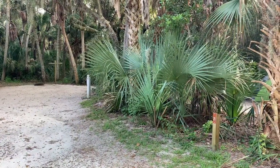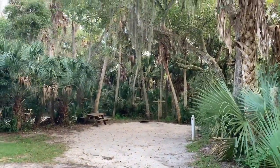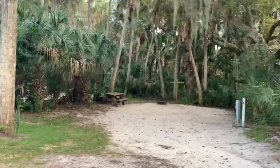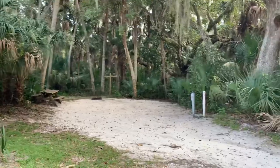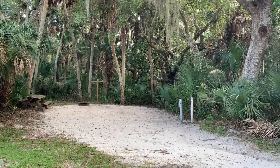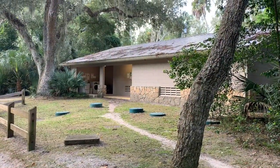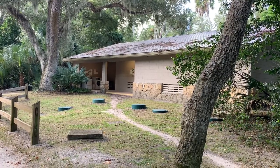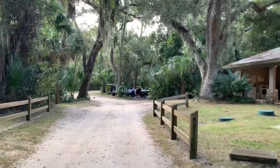This is site 21. Very large, deep site. Very scenic. Also get a big rig back in that site. Any size rig will fit in that site. Site number 21. Here's a second shower house restroom facility in the Tomoka State Park campground. We're continuing our walk around the loop.